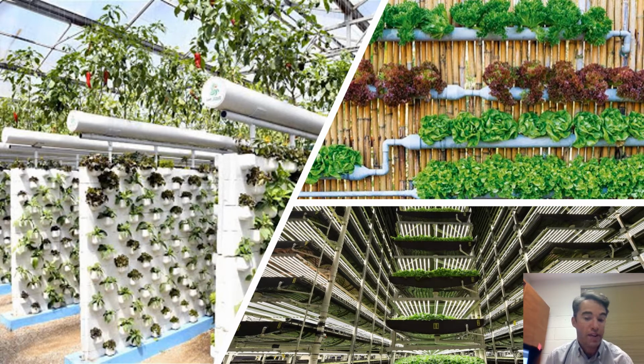So what we have in these images is what we call soilless agriculture. There is no soil with any of these systems. They're different hydroponics or aquaponics systems where we don't use traditional soil, but actually use nutrient-rich water that just cycles and circulates, and it allows those plants to take up those nutrients in the water, and then they grow from there.